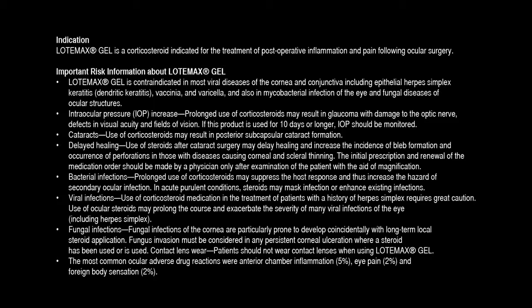Viral infections. Use of corticosteroid medication in the treatment of patients with a history of herpes simplex requires great caution. Use of ocular steroids may prolong the course and exacerbate the severity of many viral infections of the eye, including herpes simplex. Fungal infections. Fungal infections of the cornea are particularly prone to develop coincidentally with long-term local steroid application. Fungus invasion may be considered in any persistent corneal ulceration where a steroid has been used or is used.